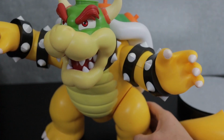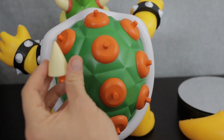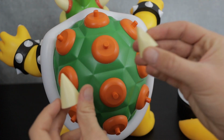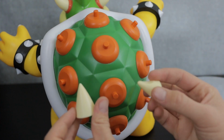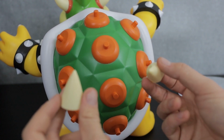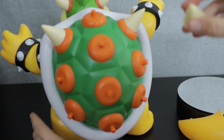And now that that's all plugged in, if we turn him around, we can see the many pegs on his back. Now, all the pegs on his back are the same exact size, but you will want to differentiate this from the two pegs that go onto his tail. These spikes are actually a little bit smaller, and as you can see, this one has a curve in it because it goes just under his shell right here. So just make sure you're plugging in the right things. And it's a very simple fitting. It looks like it'll just plug right on.